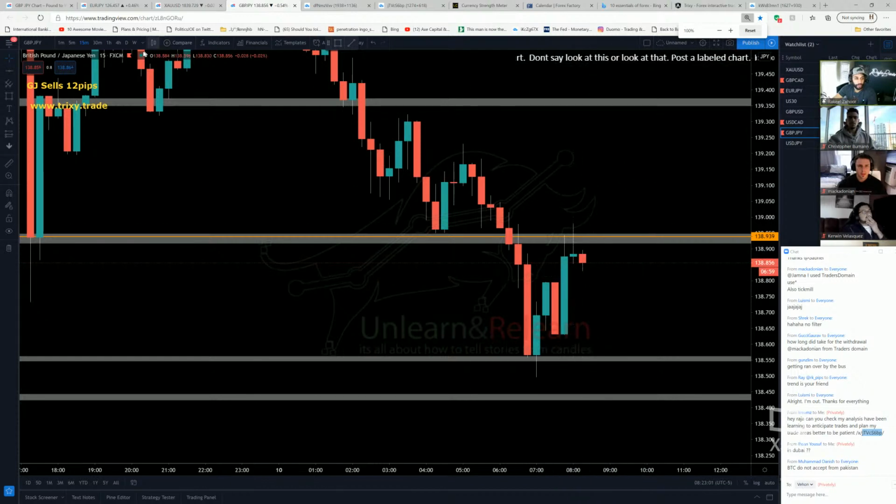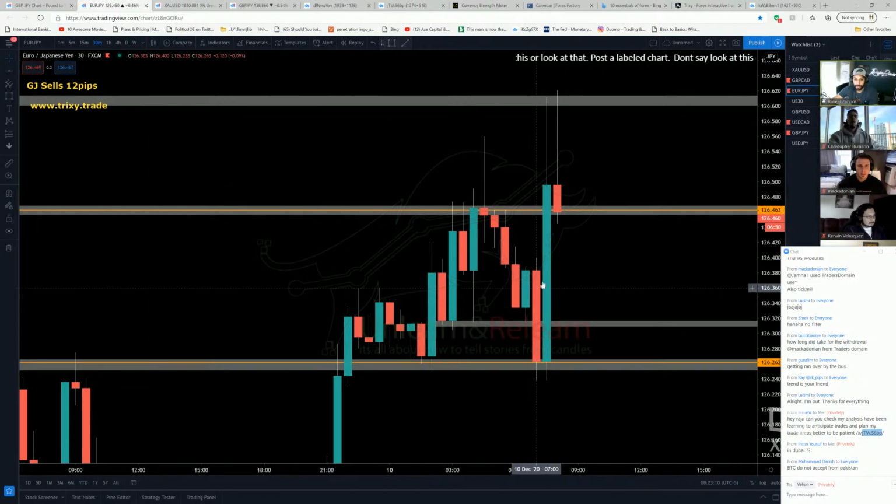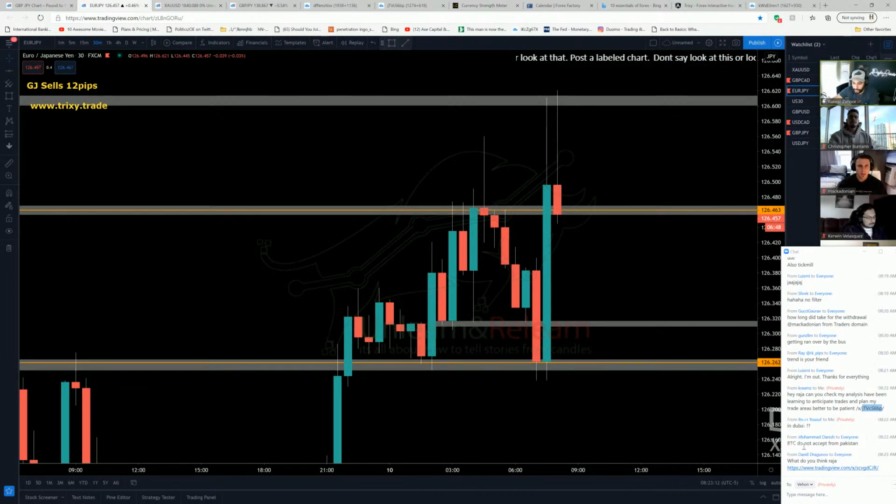But this candle is about to close over here now in the 30-minute time frame. So if it closes bearish and the next one breaks the low, we can continue down to retest the low at this point. Euro JPY also about to close in 6 minutes.